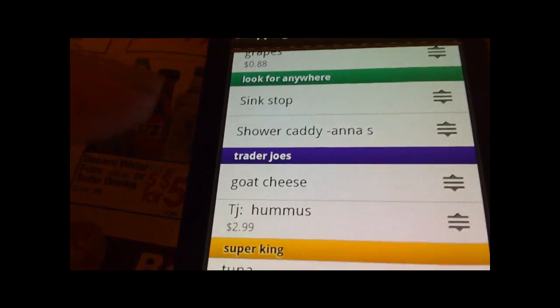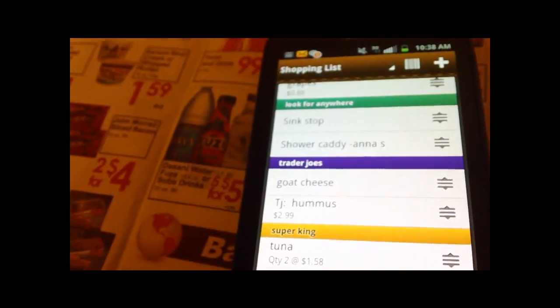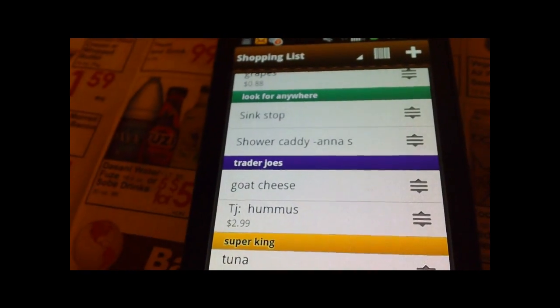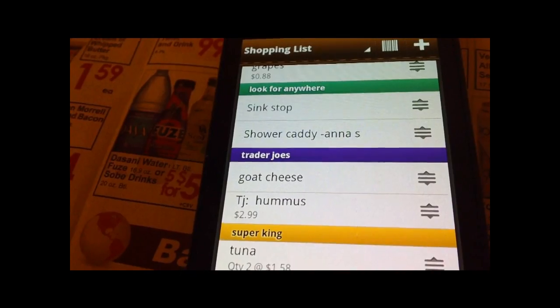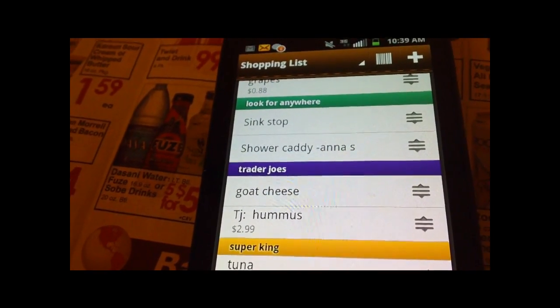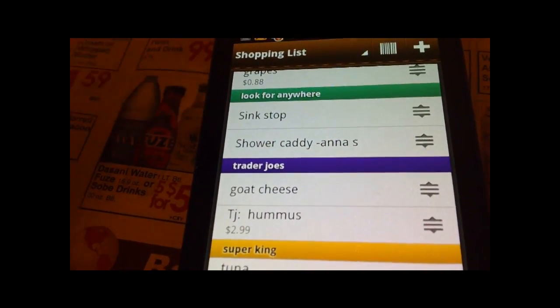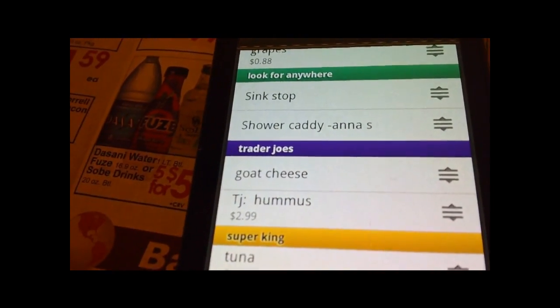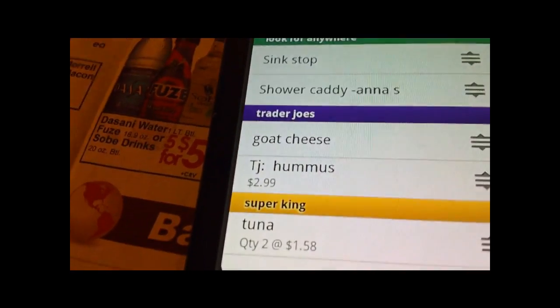The look for anywhere category is things that I'm going through the house and I think, gosh, I wish I had this. Like my kitchen sink doesn't have a sink stop for the garbage disposal area. It just is open. So, you know, sometimes I don't want to use my dishwasher and I'll use maybe a wash bin to wash dishes, but I may want to use my sink, or I may want to run a sink full of water. So I keep this on my list to remind myself to look for a sink stop when I'm out. Or I want a new shower caddy, and Anna's is one of the places that I thought I would look for it.